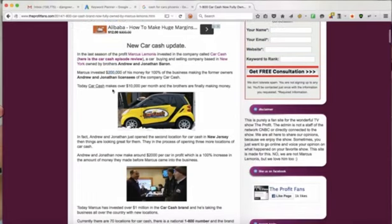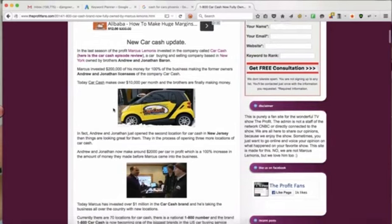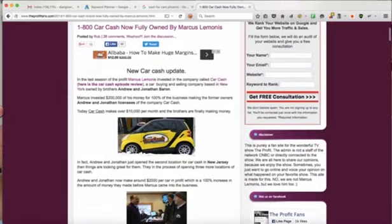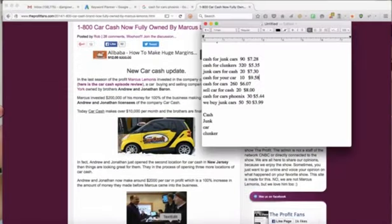And today the cars make over 10,000 per month on here, and Andrew and Jonathan now make around 2,000 per car in profit. So I don't know if every car dealer out there is going to make 2,000 per car profit, but what if they make 500? Probably pretty safe. What if they make 750? What if they make somewhere between $500 and $1,000? I think that's pretty realistic and very conservative. So based on that, now I can start filling out the form on here.